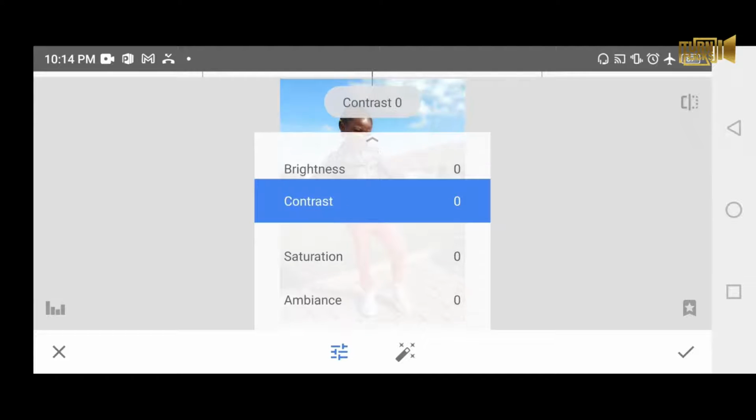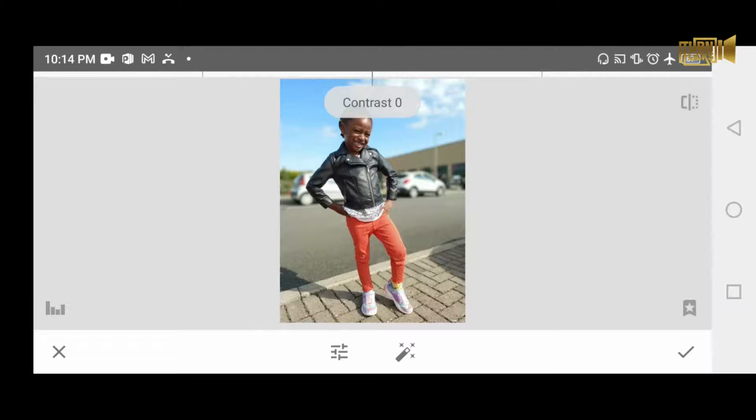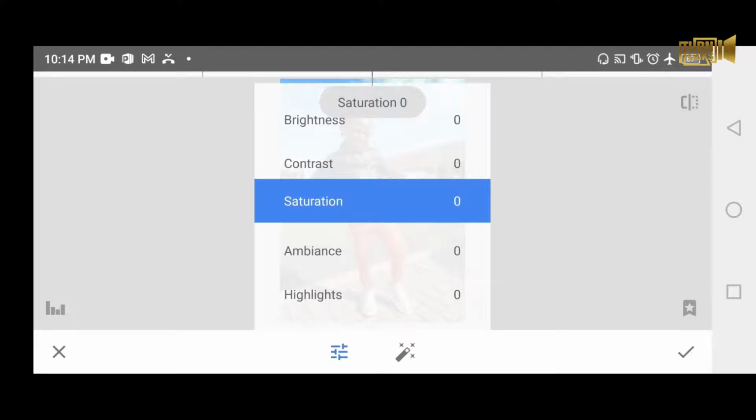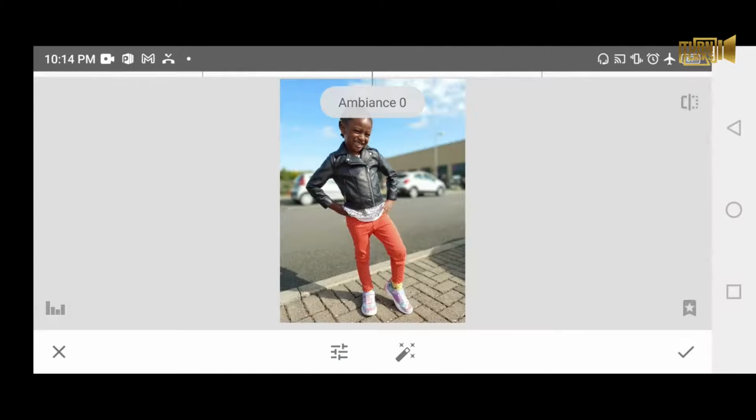If you scroll up, you will see other functions like contrast. So once contrast is on, you can go right. You see, contrast just kind of adds some punch to it. But again, on this picture, I don't want to do anything with contrast. If there's anything I want to do now, it is probably, let me play with the ambience. Let me see what ambience would give us.